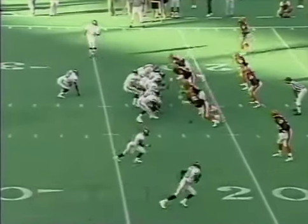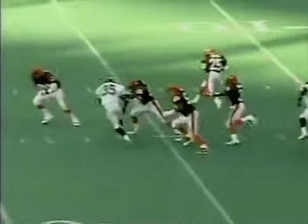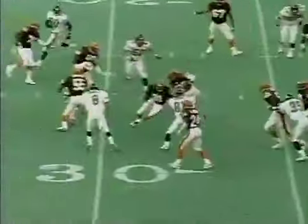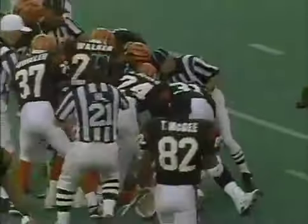Second and 10 for the Jaguars, down by seven. Brunell fires, intercepted. It's picked off by Rod Jones, number 25, and he's not done. Rod Jones, a former running back, takes it out to the 30. So the Bengals stop the Jaguar threat, a 25-yard return.